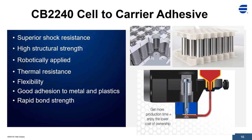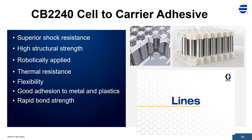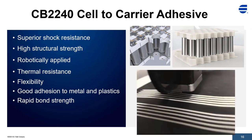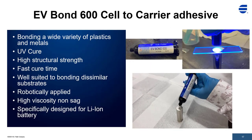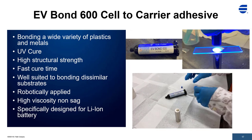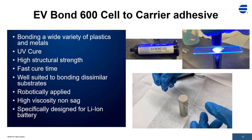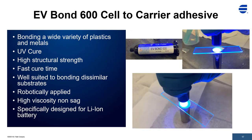As shown in the video, this adhesive can be robotically applied with precision to ensure high level of accuracy and speed. Combining this with bond strength in seconds will help your process move more accurately and efficiently. The next material that works well here is the EVBond 600. This is a UV cure acrylic adhesive, which is thixotropic and, again, non-sag. It works well in the bonding of plastics to metals.